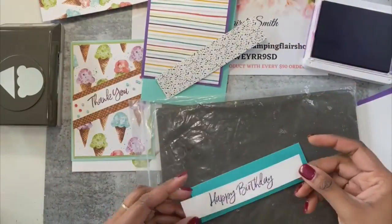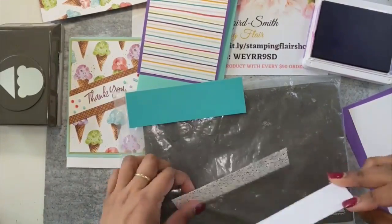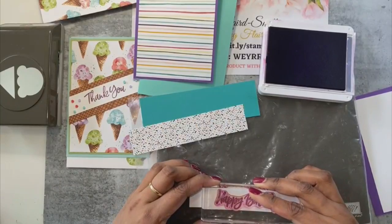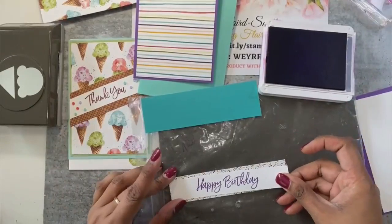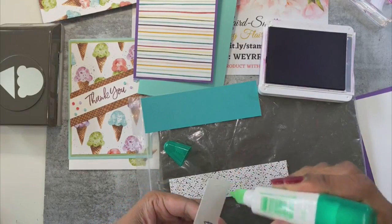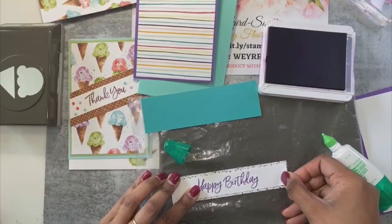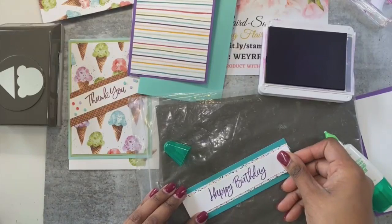Not too fast. The edge didn't go quite 100%. That's alright. We could flip it. We'll try it again. Start before you stick, and then you have another option. There we go. Now I'm going to glue that to the center of my DSP. And that's just the sprinkles. It's just a tiny little bit, you can see, but it just adds a little bit more interest. And we all know we have heaps of DSP, so why not use it and maximize that. This is a bit of Bermuda Bay cardstock.